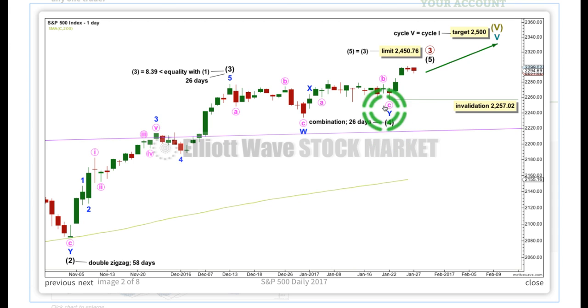If intermediate 4 is over here, it would have lasted 26 days, exactly even in duration with intermediate wave 3, and reasonably in proportion to the 58-day duration of intermediate wave 2. So overall, it has a reasonable look.